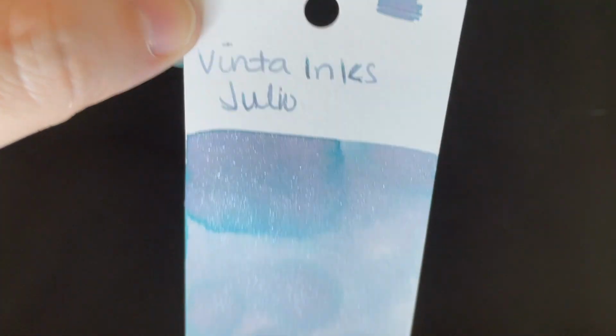Let's go ahead and look at the shimmer inks that we have swatched today. We have Julio, and I don't really know how I feel about the shimmer. The ink color is gorgeous, but that shimmer looks really spotty and weird. I know that the shimmer from Julio rubs off on everything, so I have every expectation that this will do the same thing, but that's a really pretty color.